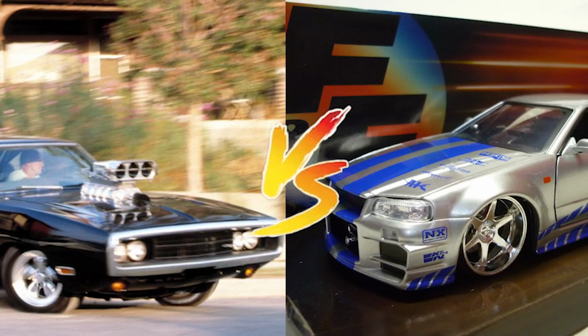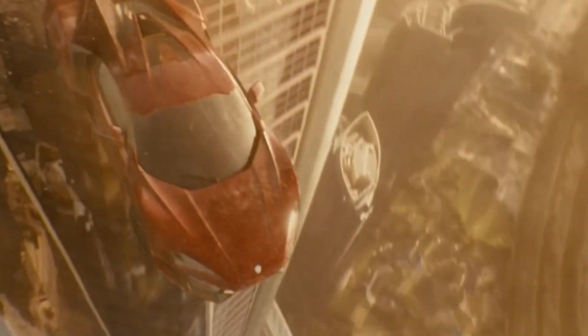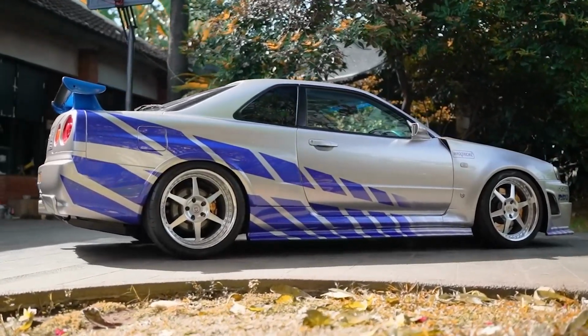The Skyline GTR is like a recurring character throughout the franchise, like Dom's Charger. Similar to Dom's Charger, the Skyline has mad customization potential, so it has a very special place in the Fast and Furious world. In fact, there are rumors that the Skyline in 2 Fast 2 Furious was the first fully street-legal car in the States.